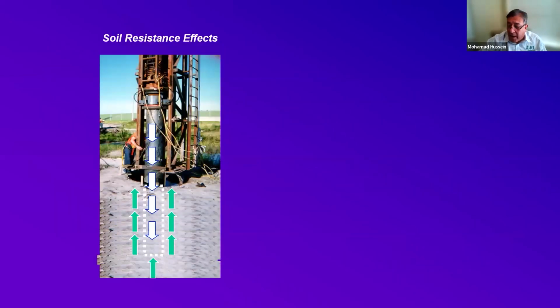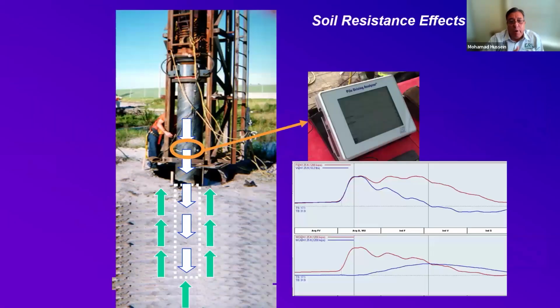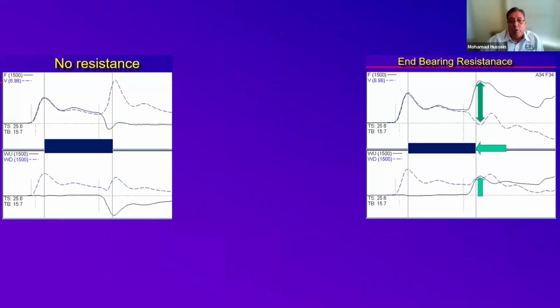When the hammer hits the pile top, it generates a stress wave. Stress times area is force, so in a way, it forces the pile down into the ground. That movement of the pile activates soil resistance that itself sends back wave reflections. So now we have the waves going down the pile from the hammer and the waves going up the pile from the soil resistance, and they all get captured at the gauge location with the instrumentation constituting the dynamic load test. The one on the left-hand side is data with no resistance. You'll notice that at the bottom of the pile, which is the right-hand side of the plot, showing the force in solid lines.